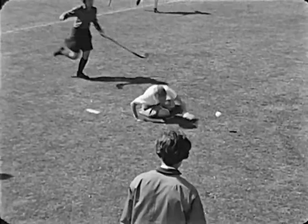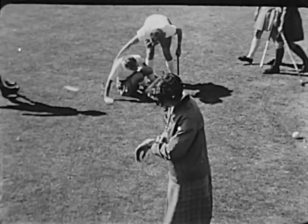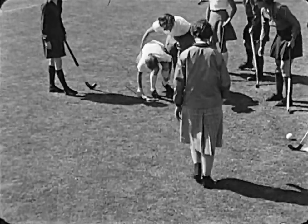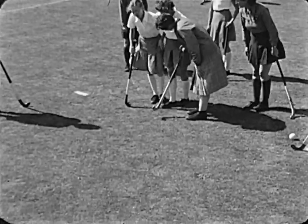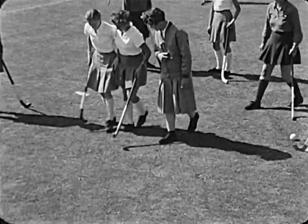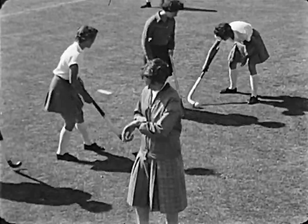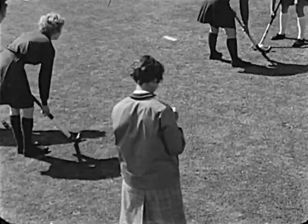If the game has to be stopped owing to accident or injury, the umpire blows her whistle and checks the time. This player has hurt her ankle, but is soon able to leave the pitch, and the umpire restarts the game with a bully with everyone on side, but first she checks for time lost and adds it on to this half of the game.